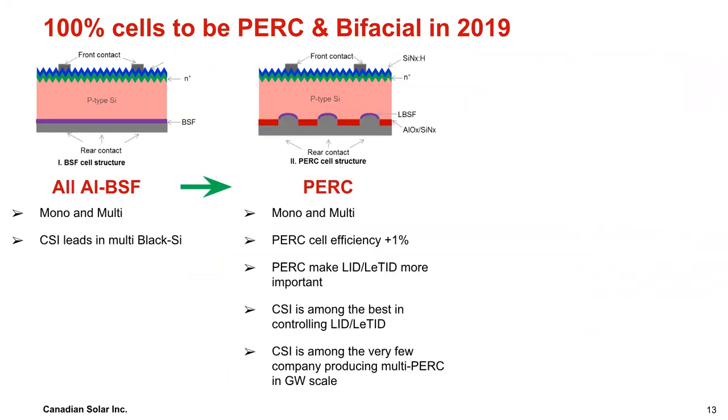The transition to PERC is not coming alone. It's coming with the transition to bifacial. The usual PERC structure with a full aluminum cover on the back has a very short product life, we say, and everything is already moving to a bifacial structure.